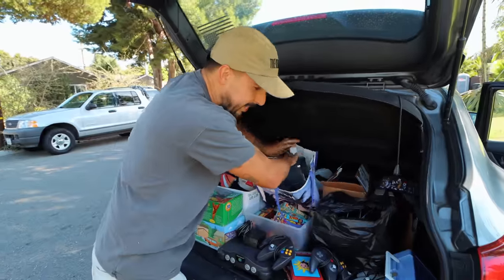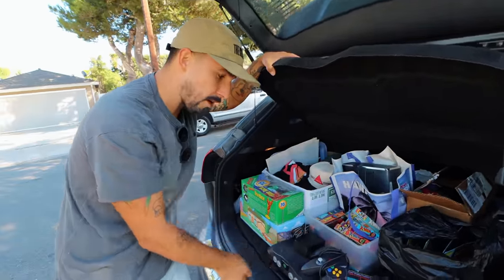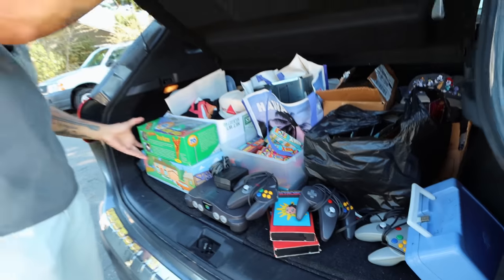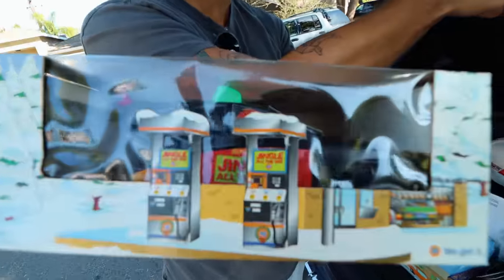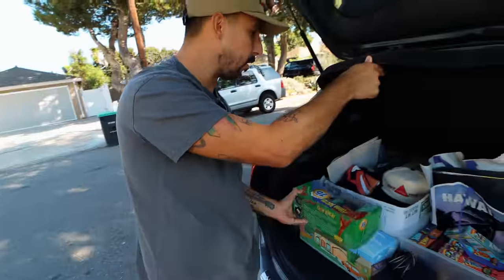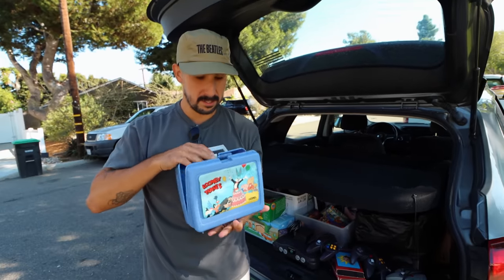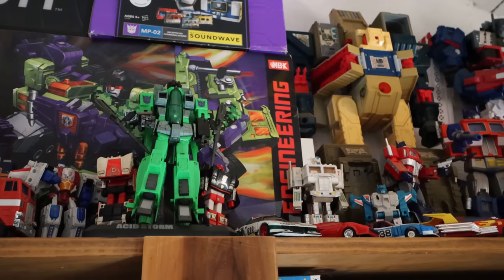Some of this stuff I clean, some of it I test. Some of them I play. Just an N64 console right here, no expansion pack, Astro Boy, Jingle All The Way right here. I love this thing, by the way. It's the Jingle All The Way 76 Turbo Car, freaking beautiful. Look at this, Looney Tunes with the Thermos. Yay, stuff.